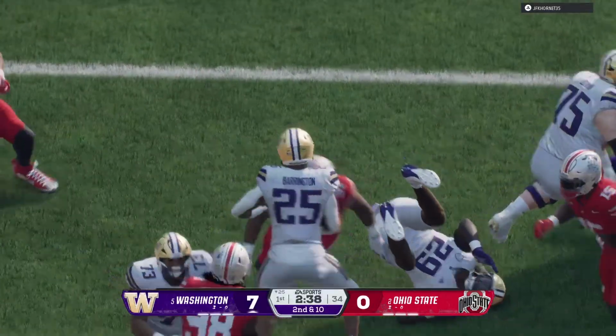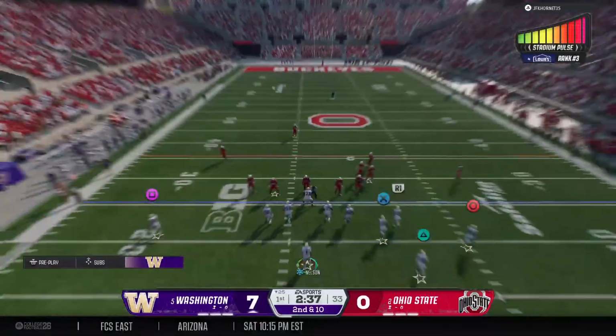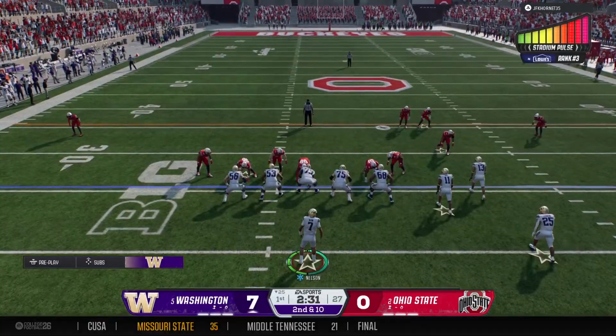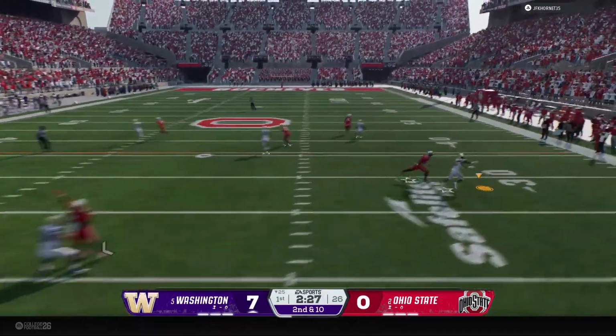Now, give credit to the defense. It was almost like they were anticipating a run and got up close to the line of scrimmage in a hurry. Some strong run defense there makes it 2nd and 10 now from the 25. Looking to pass here on 2nd down.